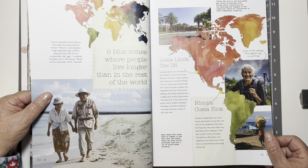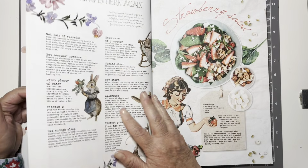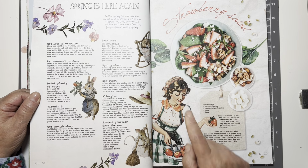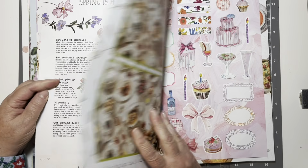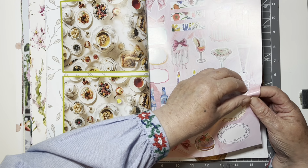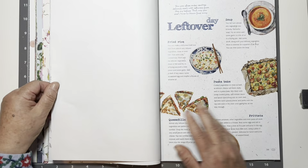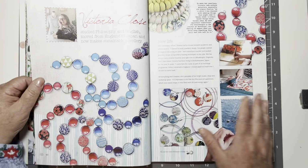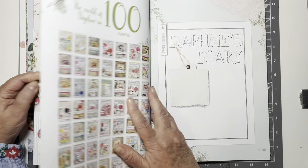5 blue zones where people live longer than in the rest of the world. See, again, that's a different sort of illustration than the normal Daphne. That's actually quite vintage looking, with the colours and the way that it's drawn. So here's a page. These are usually stickers. Are these stickers? Yes, these are stickers. So that's nice. Can decorate some Happy Mail. Leftover day. So some recipes to use leftovers. Sustainable jewellery, an article about a person that does that.